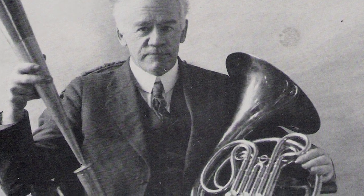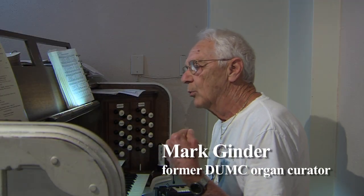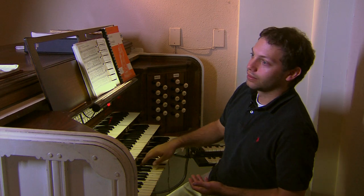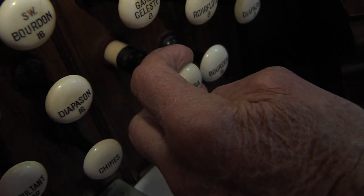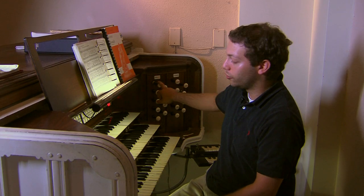Skinner had a unique way of making orchestral sounds come from the organ. At the time, it was a new idea. Skinner was building stops that were imitative of orchestral instruments. It sounds like French horns and English horns, and like here we have a clarinet. Trumpet. We have an oboe. This is a string. Sometimes you'll hear something really big during Sundays, and that's a tuba.